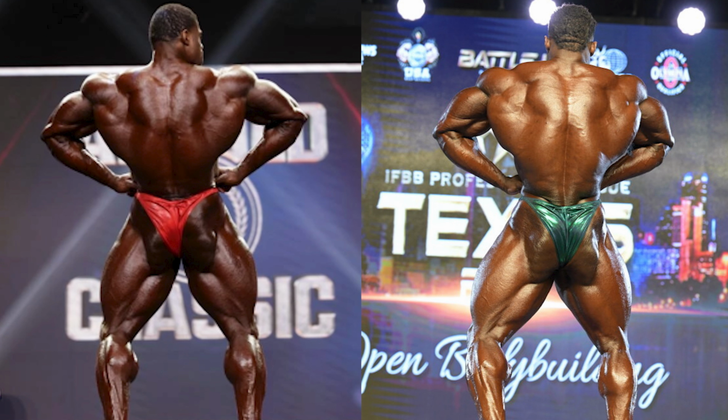However, like in the rear double, the glutes are more striated at the Texas. If he can just slap on some more thickness in the hamstrings and the lower back, I 100% believe that he can defeat some big names at the Olympia, especially with his superb aesthetics.